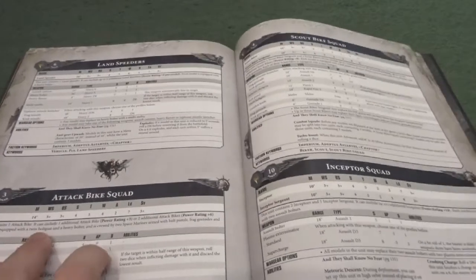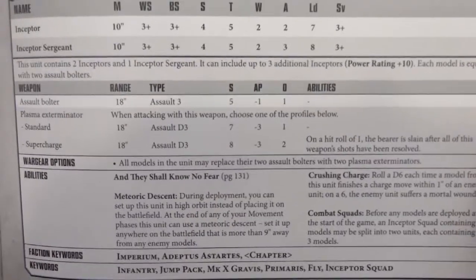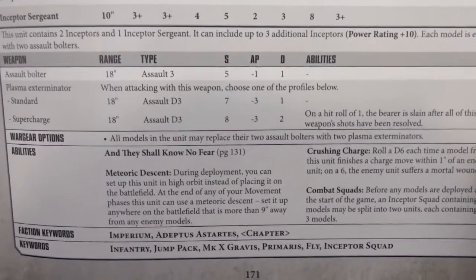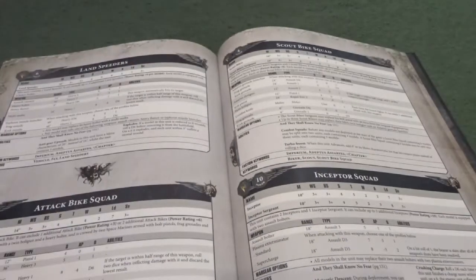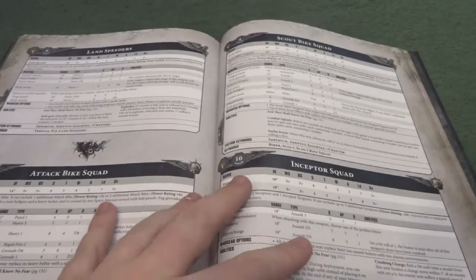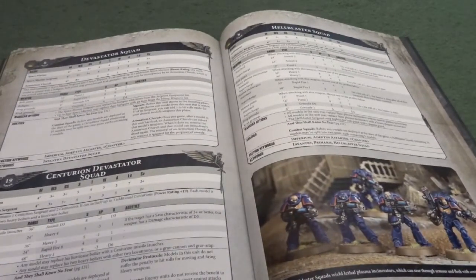The Inceptor, new weapon choice, here we go, is a Plasma Exterminator, and they can be taken in squads of up to 6, which is an Assault D3 plasma weapon, so you're basically trading off a guaranteed 3 shots for additional strength and AP. An interesting trade-off. And they gain a modified version of combat squad similar to Centurions, which allows them to split up into squads of 3 if they contain 6.